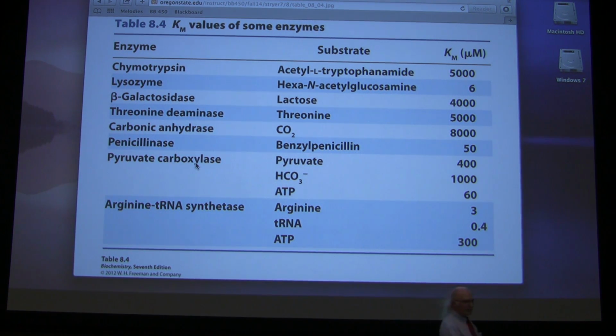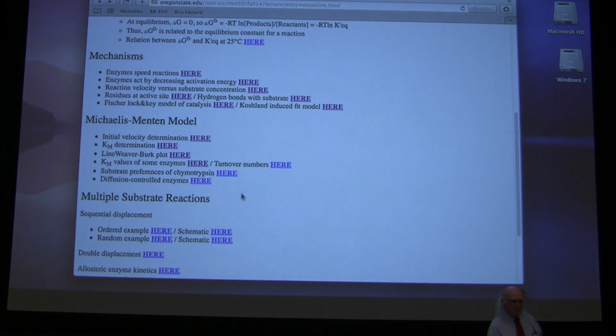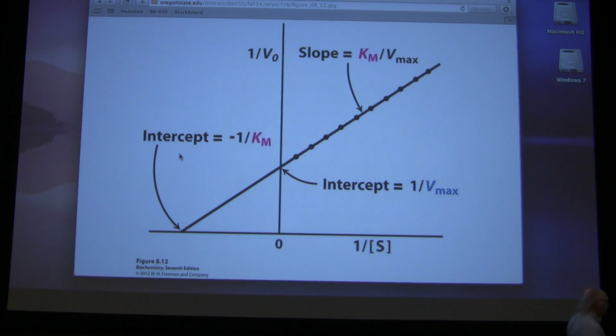Now, there's one more parameter I want to tell you about that may make more sense to you. Okay? So let me tell you the parameter, and then I'll show you a very cool example of that. The parameter I want to talk about is something called the turnover number.